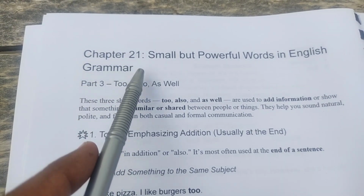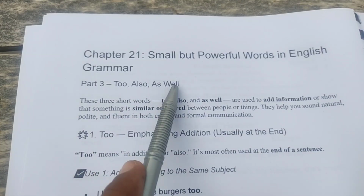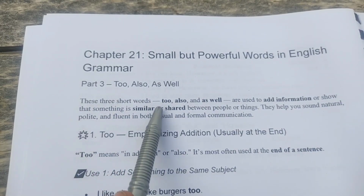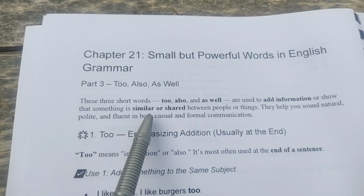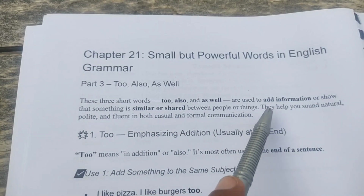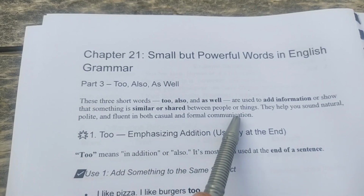Today in chapter 21 we are going to learn the use of too, also, as well. These three short words, too, also and as well, are used to add information or show that something is similar or shared between people or things. They help you sound natural, polite and fluent in both casual and formal communication.